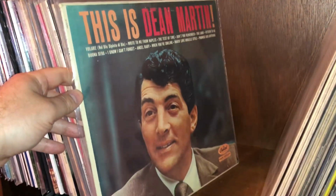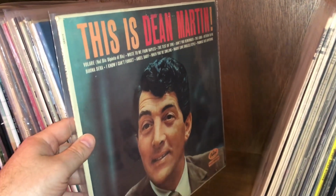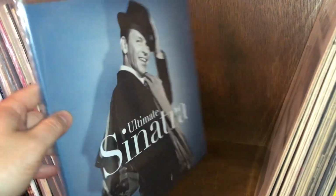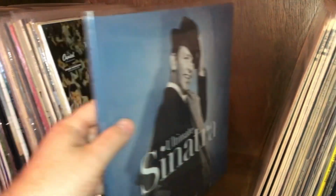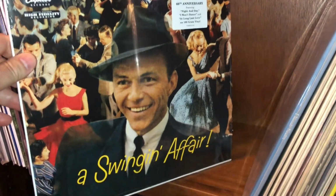This is Dean Martin. Every Italian household would have a Dean Martin record or CD or cassette tape or 8-track. Same thing with Frank Sinatra. This is called Ultimate Sinatra. And this one's called A Swingin' Affair.